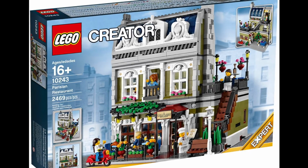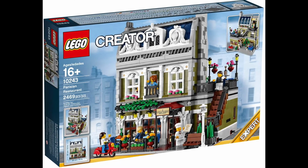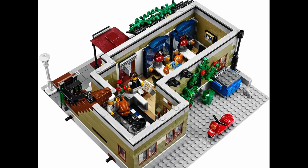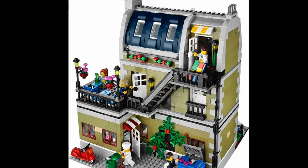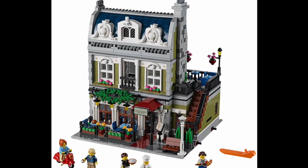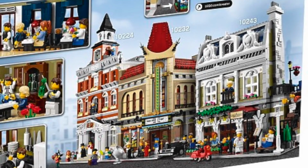At the number 2 spot we have the Parisian restaurant from 2014. A number 1 choice for a lot of LEGO fans, and I don't blame them. This set looks amazing both on the inside and on the outside. There's just detail all over this set. There is an exterior balcony like the one we saw for the boutique hotel, but I think it's just done a lot better here, and the front of the shop just has a lot of curb appeal. It really does make some other modulars look a bit boring.